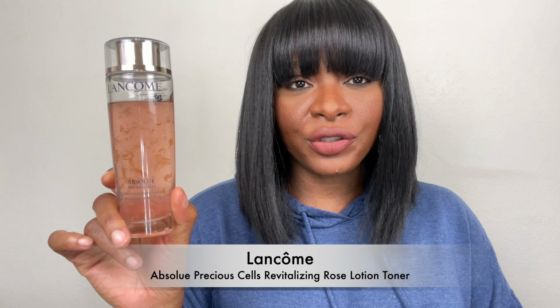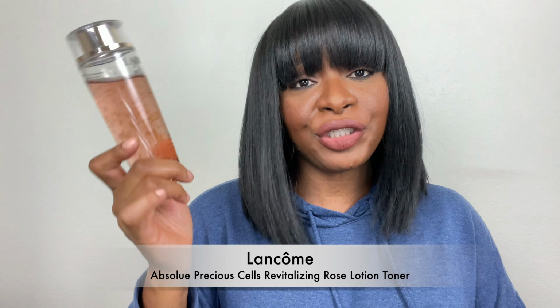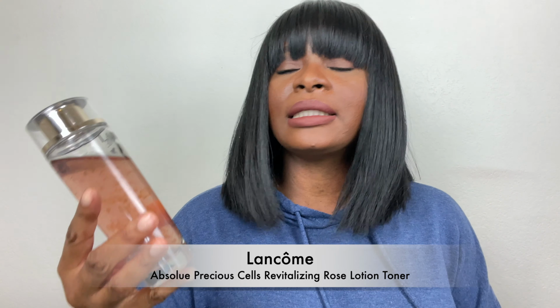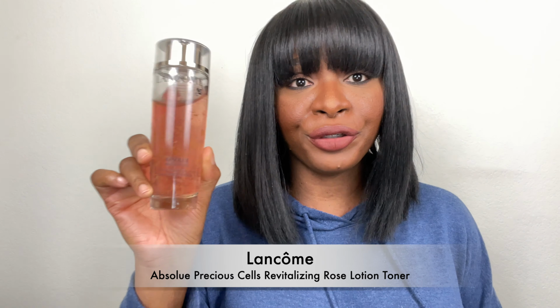After cleansing, I love to go in with a toner, especially at night. And for that, the toner of choice for me is the Absolute Pressure Cells by Lancôme. I have featured this before. I've compared this with the Clarific, which is a dual essence. I like both, but between the two, I had to go with this one. This is my preferred toner.